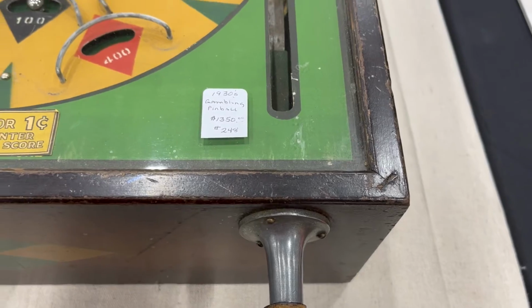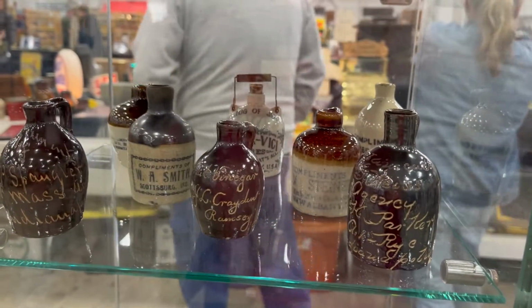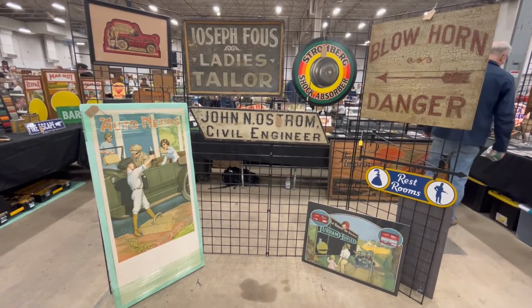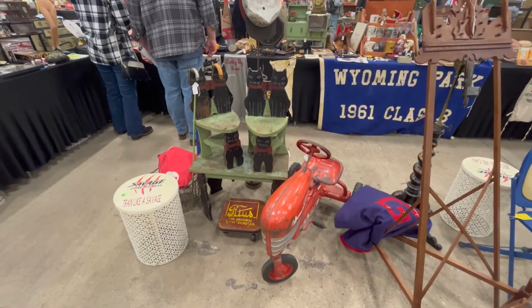Did find some early glass in this booth. Nothing I could live without. And they also had some really cool local Indianapolis or Indiana mini jugs, which is nice to see. This is a buddy of mine who I follow on Instagram. I love this cat chair table. I almost bought that, but a little bit too much money for me right now.